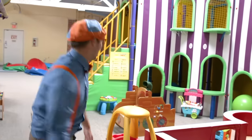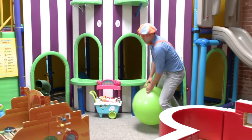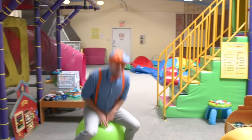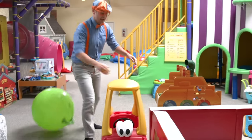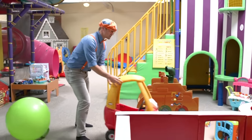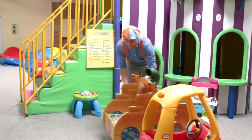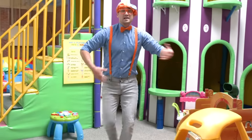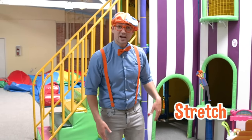All right, time to play. Whee! Look at me, I'm bouncing. Okay, here, let's stretch together. All right, let's go right here. And at home, now that we're all warmed up from our run and our bounce, we can stretch.